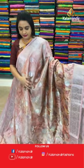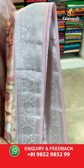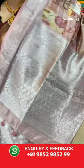On to the next one here. The beautiful peach color saree. And all over the body, we have floral motifs and floral jal imprinted. And the border, self color with a floral weave. That's the pallu. Self color pallu with the leaf brocade. And paired up with self blouse along with border.